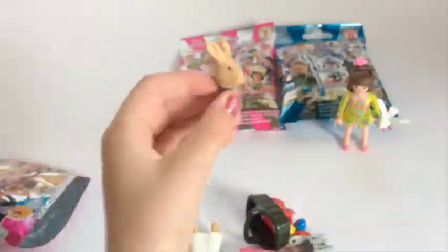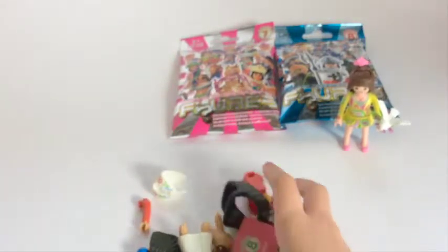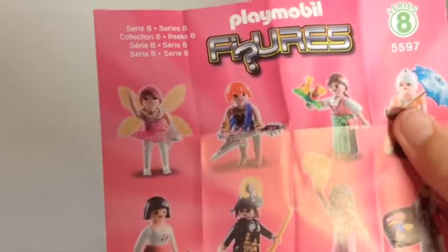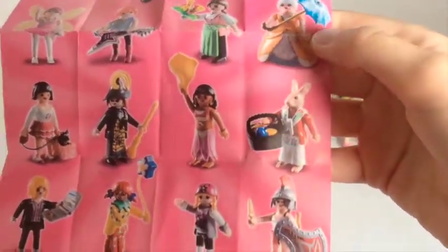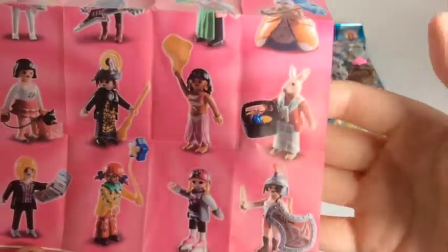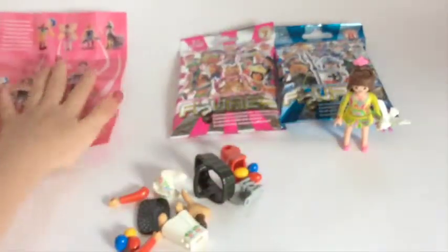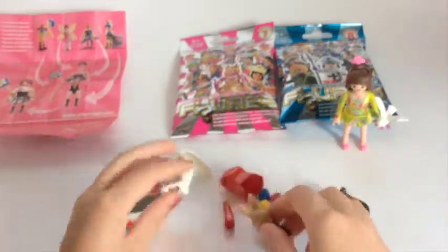Oh my gosh, we actually got the rabbit. Oh my gosh, that's so funny. That's really funny. Let's take a look. These characters look really cool. I can't believe we actually got the rabbit. It's really weird how they've made a rabbit. That's probably for Easter. Let's try and make this awesome rabbit.